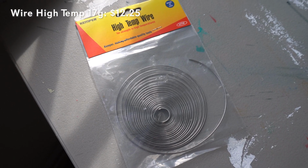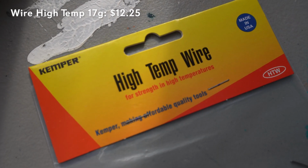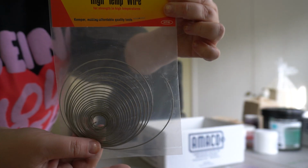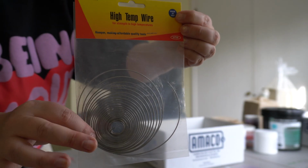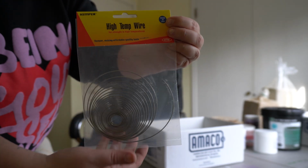This is another question I get a lot on the ceramic jewelry video about what wire we use. So this is the wire. It's a high temperature wire, so when we hang stuff off of the chuck, it survives the kiln.